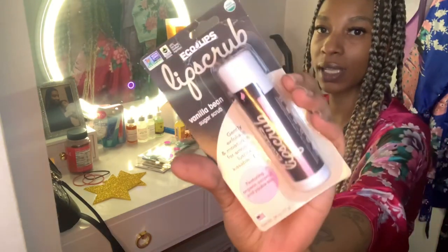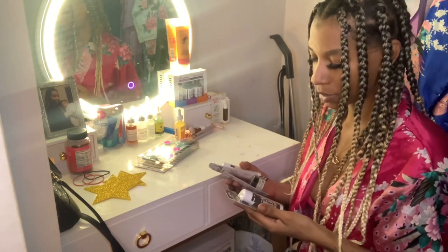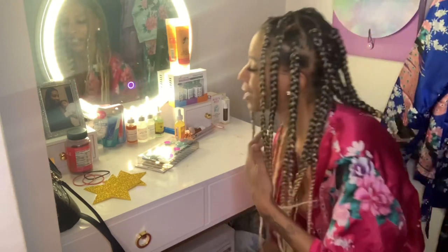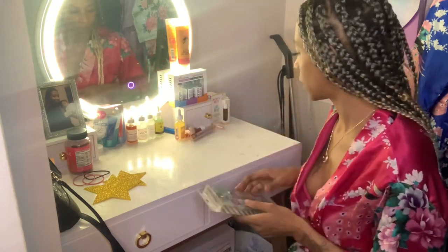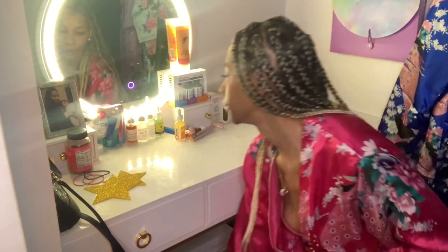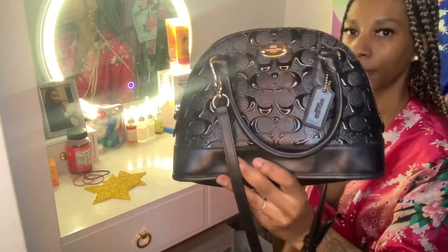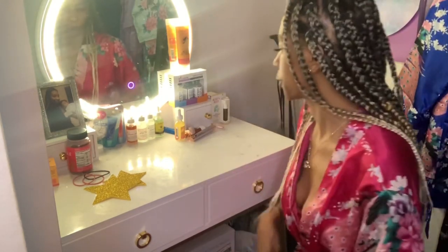And have y'all tried this stuff? I haven't tried it yet, but the reviews on it are really good. It's pretty much just like a lip scrub tube. And I just thought that was pretty cool because sometimes I don't always like having to stick my finger in there. But yeah, this is a little pedicure set. Cute little Coach purse. I'm so used to big purses. Like, this is so little, but it's just easy because I can just throw it over my shoulder.